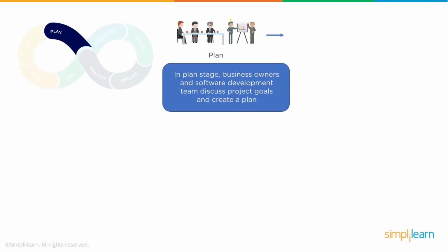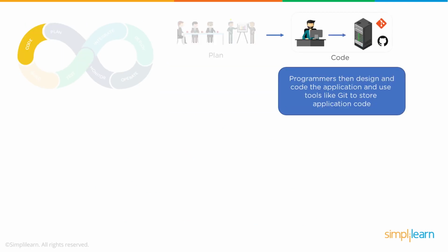So the first phase is planning, and this is where we sit down with a business team and go through and understand what their goals are. The second stage is, as you can imagine, and this is where it's all very similar to Agile, that the coders actually start coding.